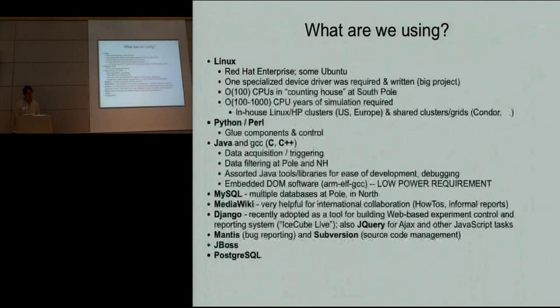So here is kind of a laundry list of different technologies that we're using. Linux, Red Hat, there's a little bit of Ubuntu. I don't think there's any Ubuntu down at the data center, but a fair amount of our development is usually done on Ubuntu. We're using Python. There's actually some Perl code. There's a couple of people who like to program in Perl, and we try to give them a bad time, and they try to give us a bad time, but that's the way it goes. We've got Java. There's also GCC and C++. A lot of the analysis code is written in C++. The firmware obviously is written in C.